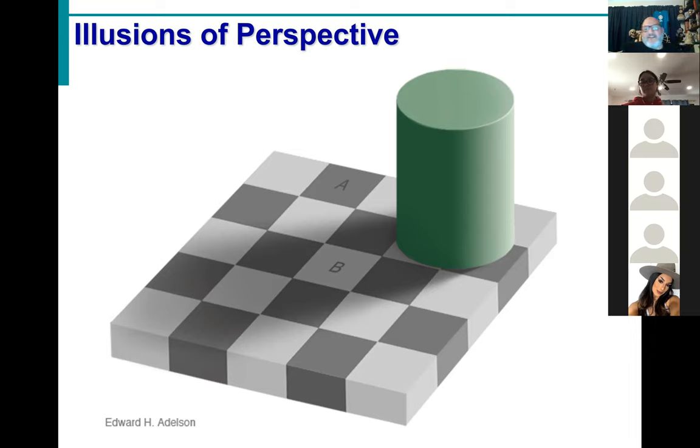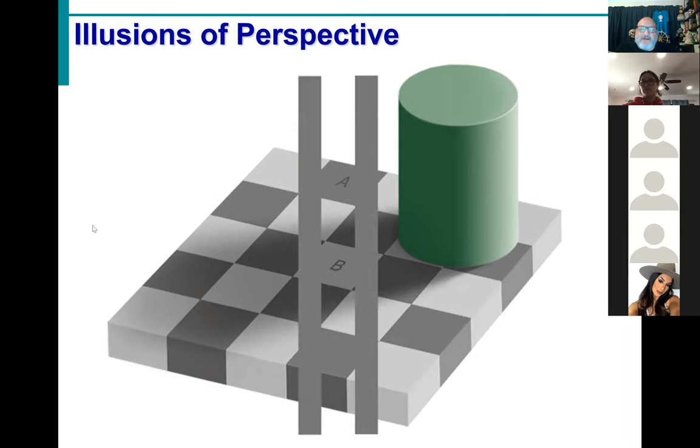So your brain sees box B, sees that it's in a shadow. And so it says, all right, even though I'm seeing it at one wavelength of color, I need to make it lighter because I know that what I'm expecting is something that's going to be dark. So I have to make it lighter. Even with the bars, it's really hard to see that these are the same color. But they absolutely are, because we know how the world works.